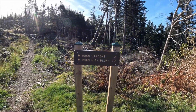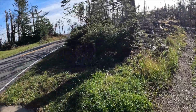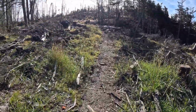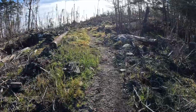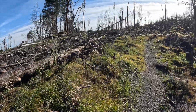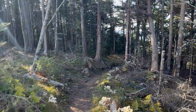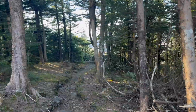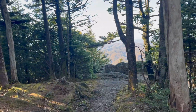So point 2 to the Rhododendron Gardens, and Roan High Bluff is 1.2. I don't know if I'll make it that far. They did a lot of renovation in '23, '24. There used to be a little dirt road coming up here, and they fixed it all up. So let's see if we can make it up there. Get some views. Always get some views. Okay, little side trail here. Looks like it might have some views.